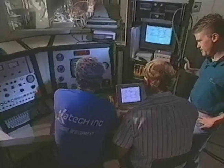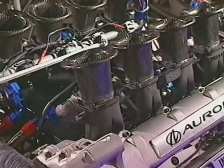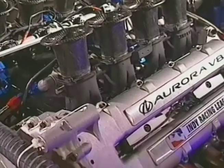Racing teams have developed a way to test engines without driving the car. A dyno runs an engine to see if the car can stand the rigors of a 500-mile race at over 200 miles an hour.